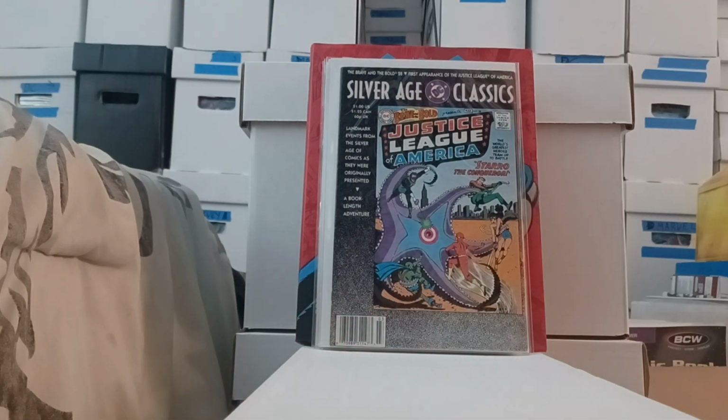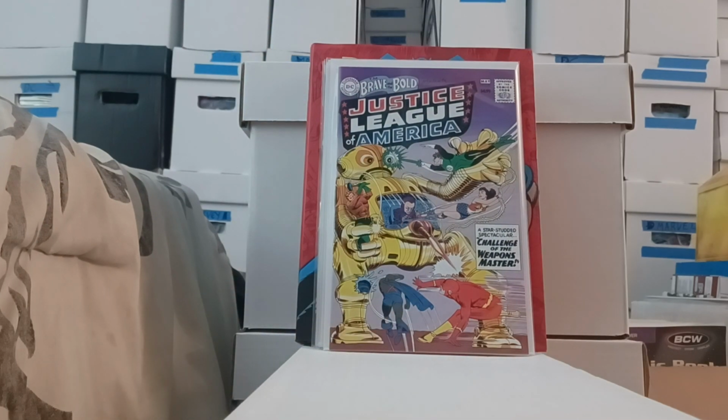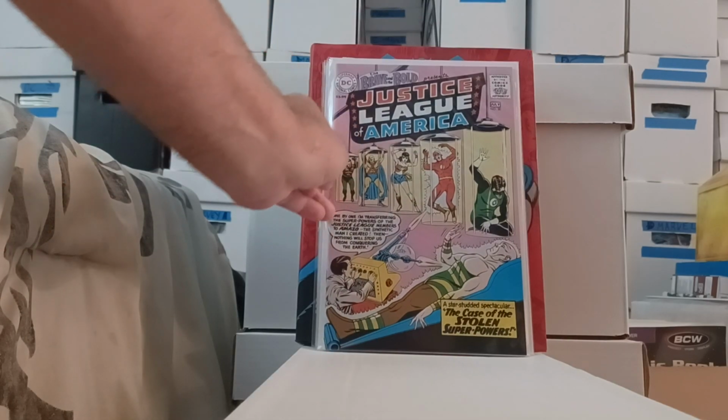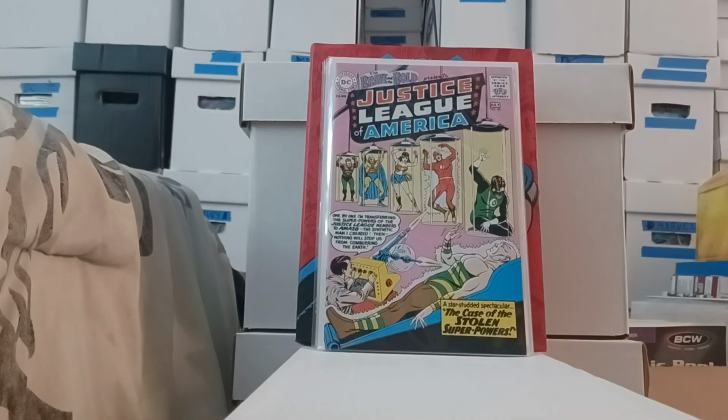Now, if you were buying as I was at the time, they reprinted Brave and the Bold 29. Again, it carried over with it, and 30. So all of those are just, again, great stories from it.